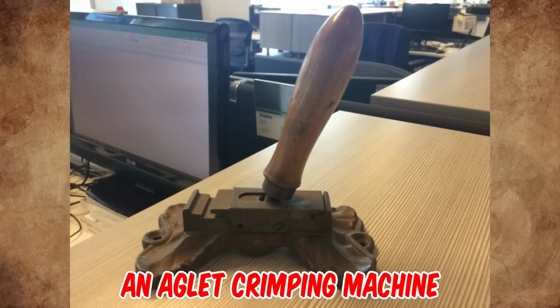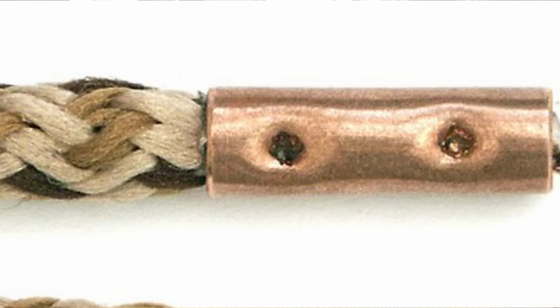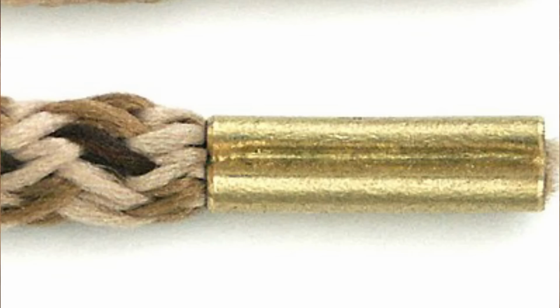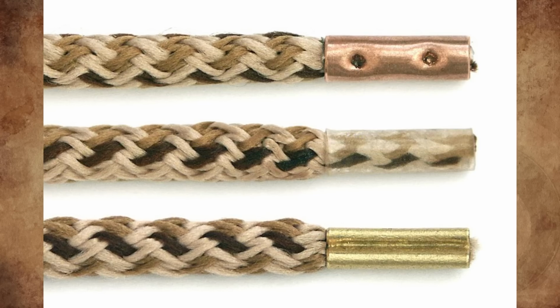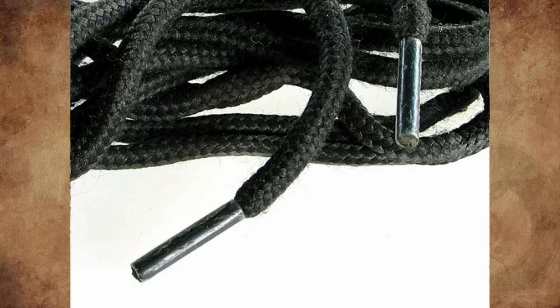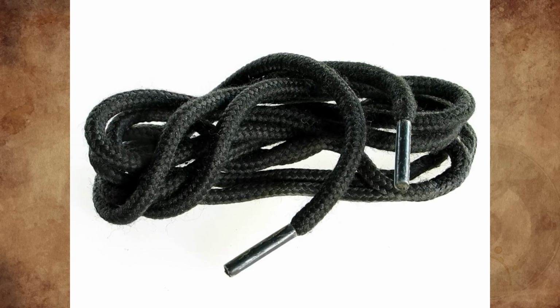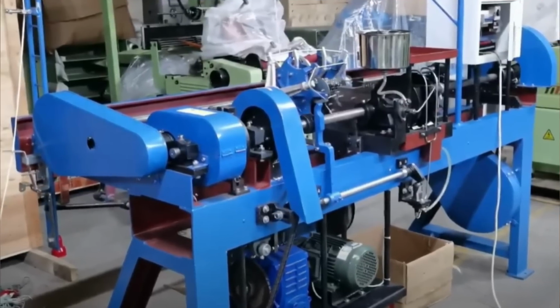It's an aglet crimping machine, decorated in Art Deco style and made around the 1930s. In the past, most aglets were made of metal and were created by either rolling or crimping a small strip of metal directly onto the shoelace. They stop the ends of the shoelaces from unraveling. Nowadays, most aglets are made of plastic and are formed directly onto the raw shoelace using a large, expensive shoelace tipping machine.